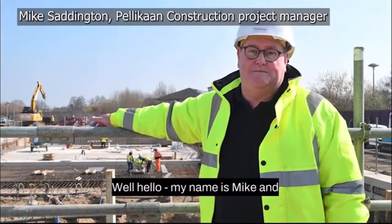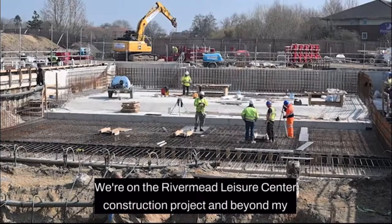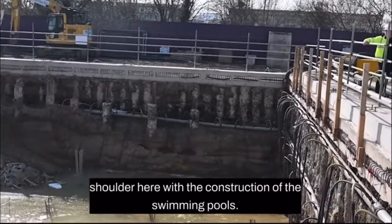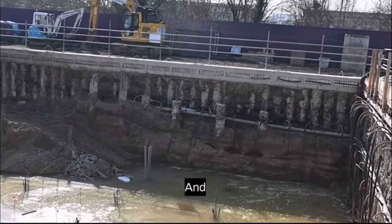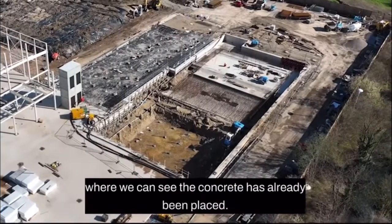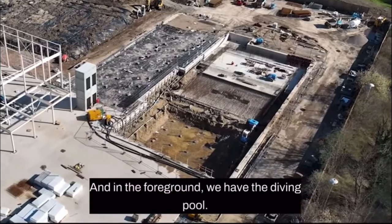Well, hello, my name is Mike Saddington. I'm a project manager with Pelican Construction. We're on the Rivermead Leisure Centre construction project, and beyond my shoulder here is the construction of the swimming pools. In the far ground we have the main pool where we can see the concrete's already been placed, and in the foreground we have the diving pool.